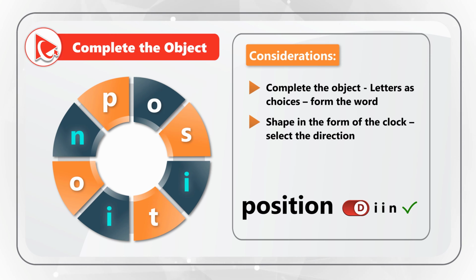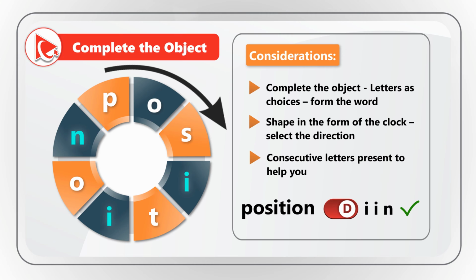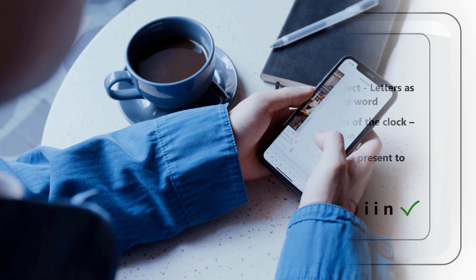To solve these types of challenges, you typically need to look at consecutive letters that are already present. So the 3 consecutive letters that are present are POS, which would kick off your thinking about the word position. As you might have guessed by now, the correct choice here is choice D, letters IIN, which help you to form the word position.